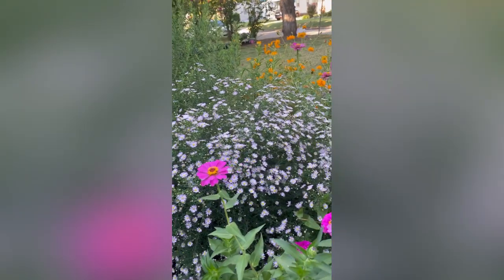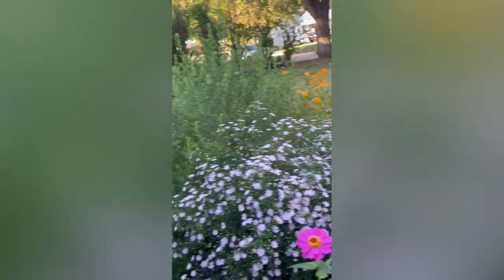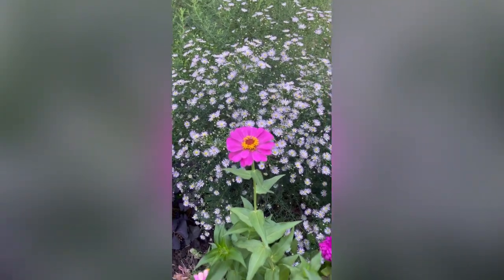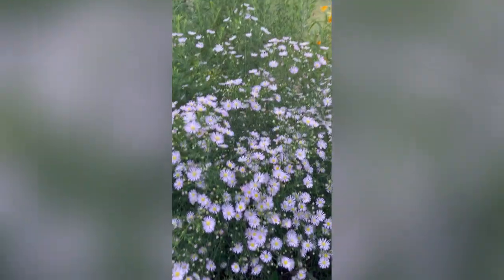I'm gonna definitely have to move it because it's in the middle of the full sun garden. It's just a little big for my small bed, and I want to be able to have a lot of small things. But yeah, it's big. It looks a lot like a mum, but it's not. It's an aster, and it's pretty.